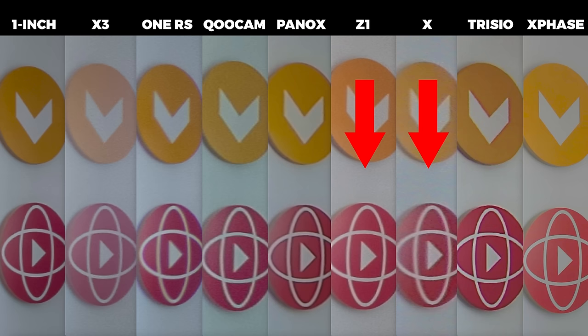The Theta cameras also have a fair bit of noise, and the Theta X is also really soft in this part of the shot, as that's where the stitch line is, and blurry stitch lines are one of the biggest flaws of this camera and something you need to be aware of if you're considering it.